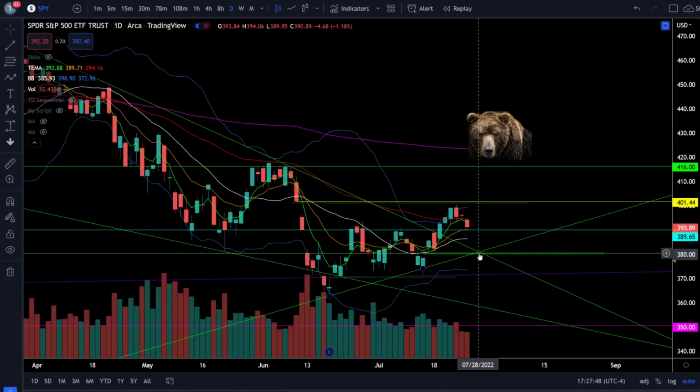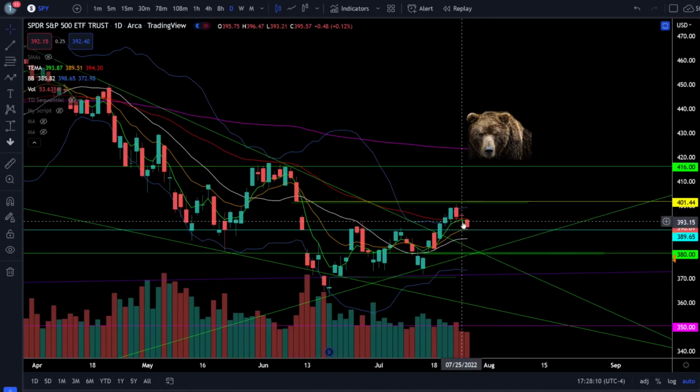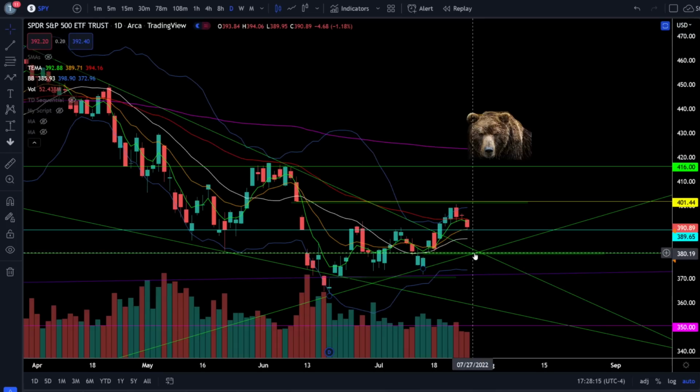And below 380, we are getting a lot more bearish on this market because we are likely heading down to 350. So you have two extremely critical risk levels at 390 and 380. And I do suggest getting risk off below 390. That way you do not end up holding long positions for far too long, because if you wait until we break down below 380 and you are holding long from up here in the 390s, that is just way too much risk to take on, and it's just not worth it.